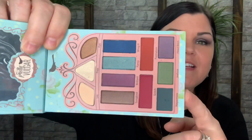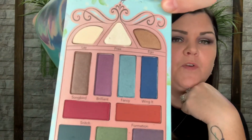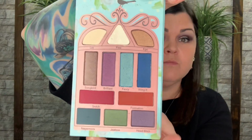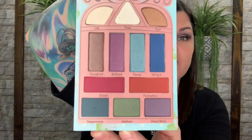So the palette is shaped like a birdcage, of course. There is a large mirror on the top if you wanted to remove that. So you have some of the lighter colors, and then you have all different types of colors. You got blues, purples, reds, greens, all of the above. So I'm so glad, because the other one that I have is more like browns. I think it had browns and blue grays. So it didn't have any fun colors. So I'm glad to get another one.